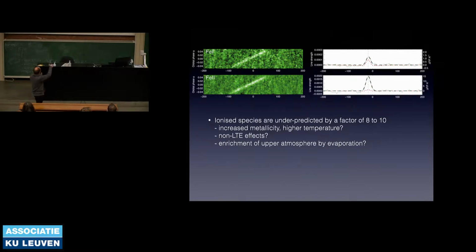But if you go to iron plus, we underestimate the absorption that should occur by a factor of 8 to 10. That could have different reasons. For example, it could mean that the planet has an increased metallicity, because increased metallicity means you have more metals, that means you have more ions. It could mean we have a higher temperature than the one we have used for the templates. We could also be looking at some non-LTE effects, because under such a strong irradiation from an A-type star, you might have non-LTE effects in the upper atmosphere. Or maybe we see enrichment of the upper atmosphere by evaporation, so that metals from the lower atmosphere are slowly diffusing upwards.